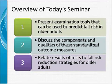There are lots of tools available, so we'll present as many as we can that are appropriate to measure fall risk. We'll spend a little time discussing the components and qualities of these tools as they relate to time, equipment needs, and also how they relate to the minimum requirements that some of these patients need to be able to perform these tests, which is a little bit difficult to determine sometimes. Then at the end, we'll spend a little bit of time relating the results of tests to fall risk reduction strategies and give you some resources for fall prevention.